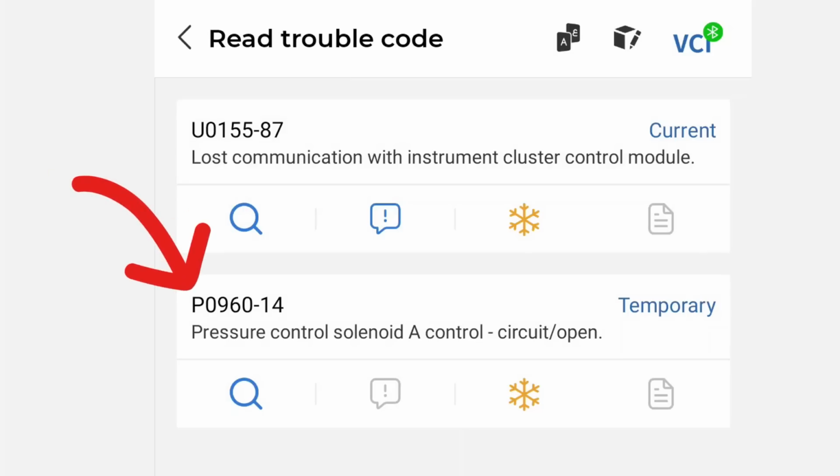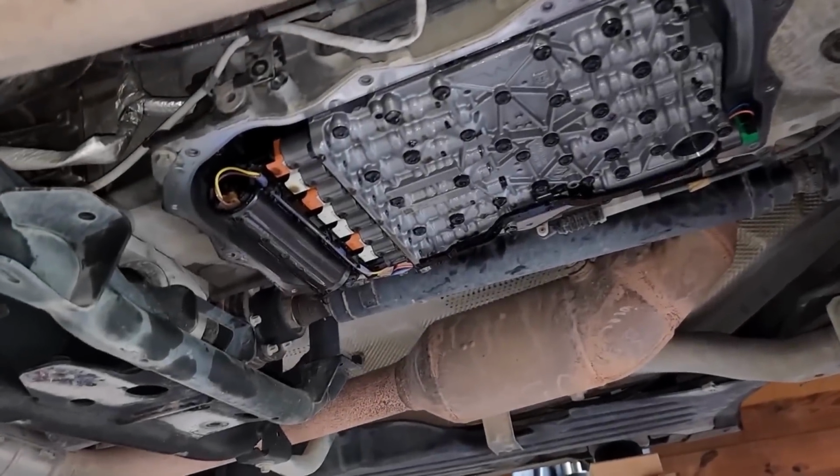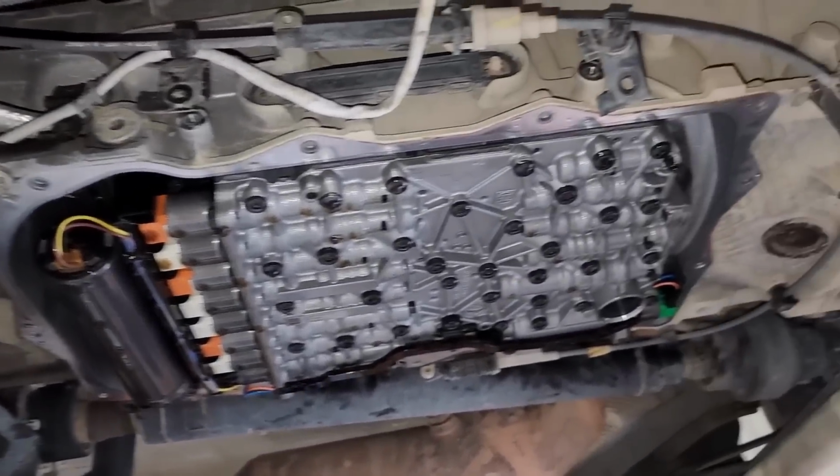Your engine light will show up when you have a fault in your transmission, and we had a failure in our solenoids. Now the solenoids are attached to the valve body inside the transmission, and the valve body is responsible for shifting the car. It also contains the computer which tells your car when to shift, and if one of your solenoid fails, well, it can't open or close, sending pressure where it needs to go at the right time to have it shift.